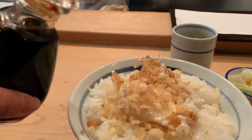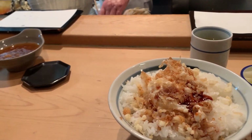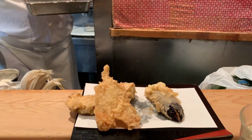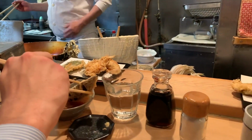Tempura is deep fried seafood or vegetables, usually served with rice or noodles. You can get relatively cheap tempura from big chains, and there are also specialized tempura restaurants where you can have tempura in a unique way and have special ingredients with it too.